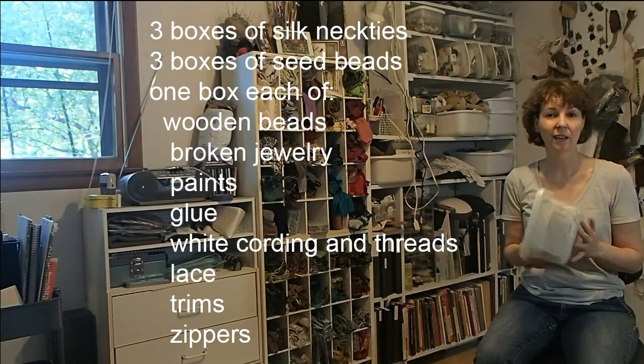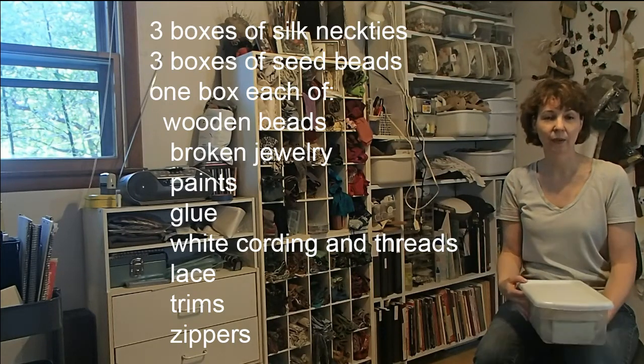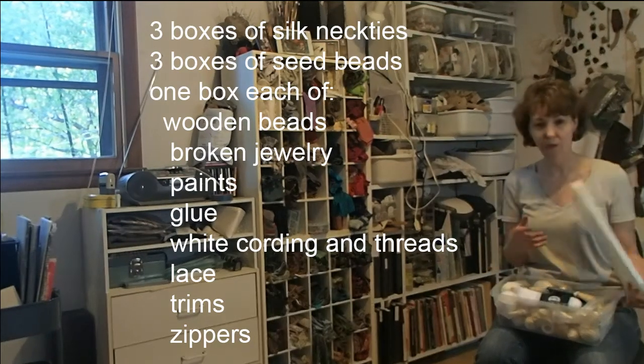I have a lot of these white shoe boxes you can see up on the shelf. The lighter ones I store on end, and then the heavier ones I keep, you know, right side up. So I'll have all kinds of things in there. I have one for lace, one for white cording and white thread. I have all my books together down on the bottom.